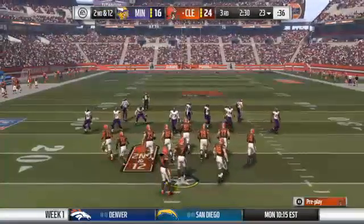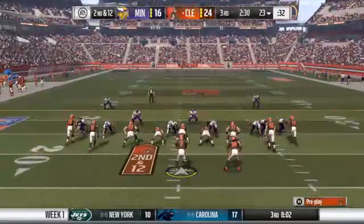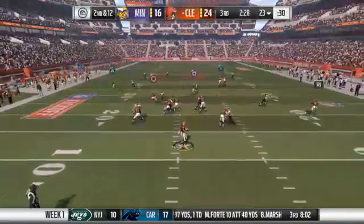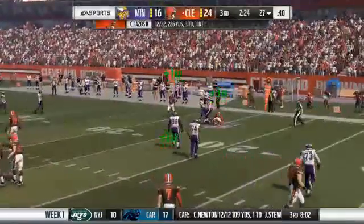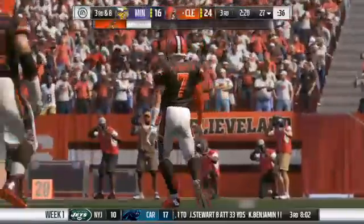Changes everything now as you try and figure out what your playbook has for you. Longer yardage situations, tougher to execute and pick up first downs. They'll set up to throw. And this time he's got the hook up. It's complete. It'll be a gain of 4. And that'll lead here to a 3rd down.